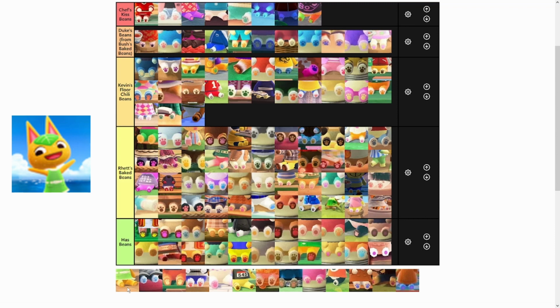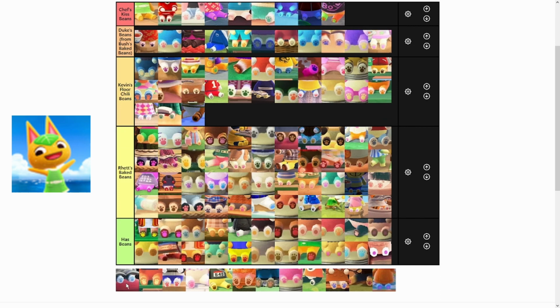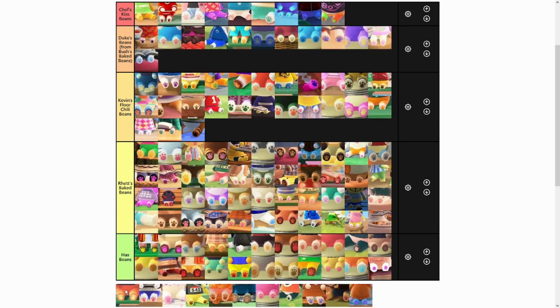Tangy, I love the beans. I love that Tangy even has beans. Like the concept of Tangy being an orange with beans, or a tangerine, whatever Tangy is supposed to be. I love them. They're going up here. Chef's kiss. Tasha's beans, I think I'm actually kind of obsessed, to be honest. So these are going into Duke's beans.